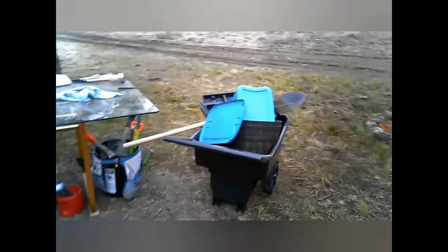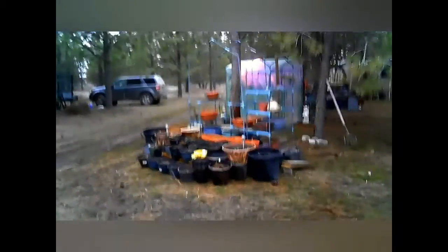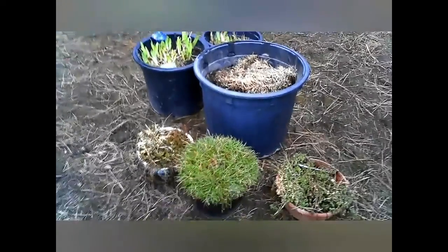Well, it's been a real busy day. Crazy hair, I don't care. Wendy's been out working at her table here, trying to get things done. She's got her pots all moved around and grouped up and ready. These are all some bulbs, things she's going to be planting soon. Yeah, she's been cleaning up, raking up. She's been doing all the tending to that stuff.